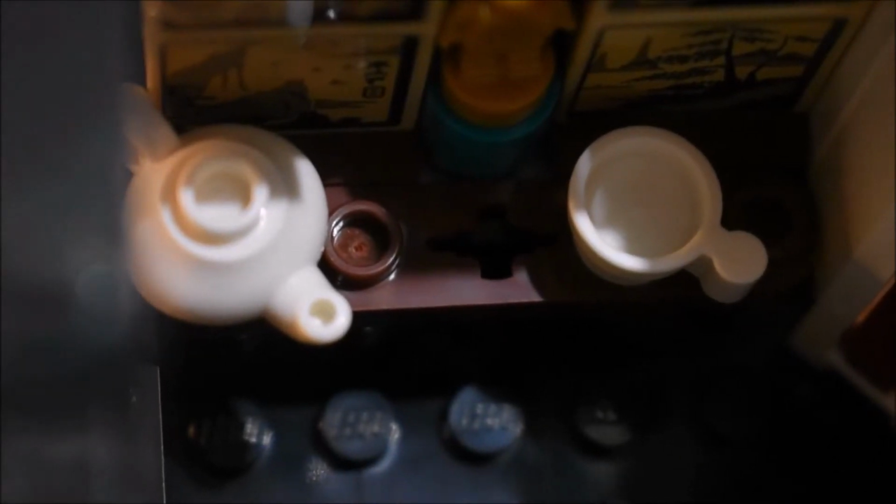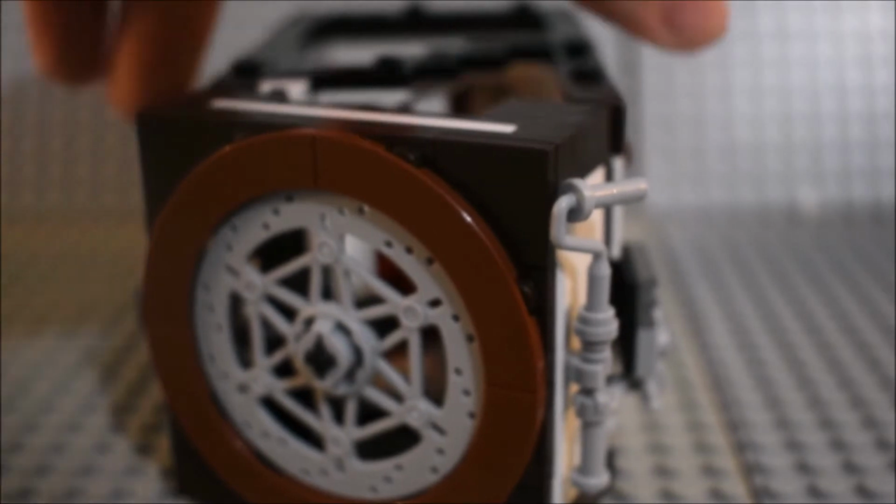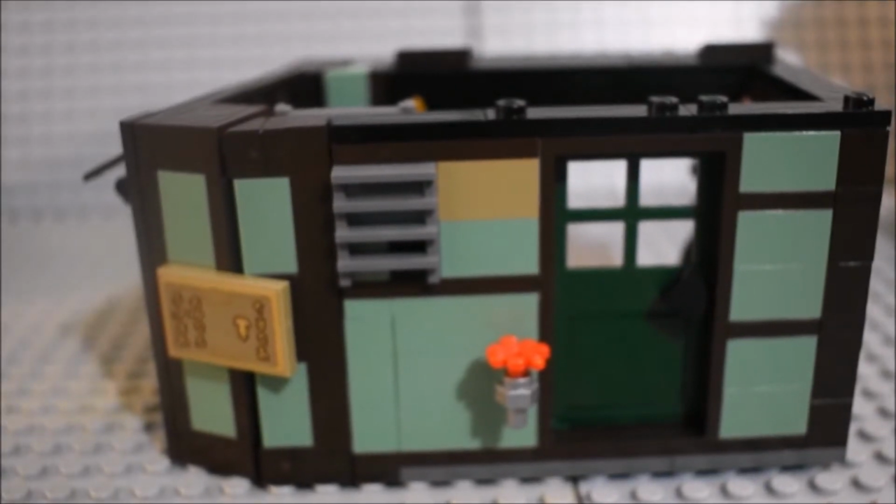Just by the way it looks, I think this is meant to be a tea shop. You can correct me if I'm wrong here. There's a nice little plant detail there as well. And overall, this building is pretty decent. Not too much, but it's pretty good. Alright, here's the next shop. It is Ronan's. So that's cool.